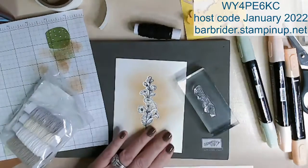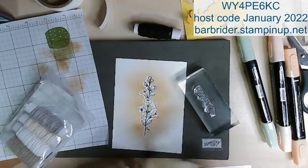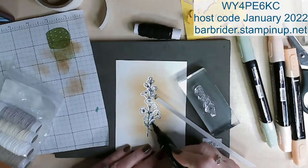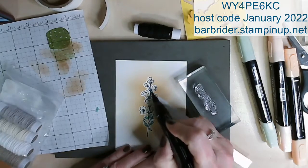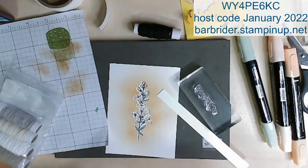And the more I look at this, I think I need a little bit darker green. So let's see what that looks like here. Yeah, let's just put a little bit of darker green in here, just to hint that green a little better. Ta-da! Okay, there we go.